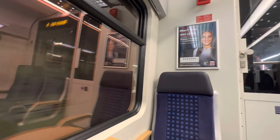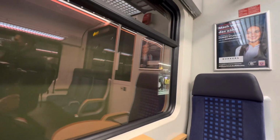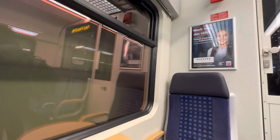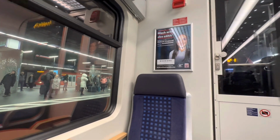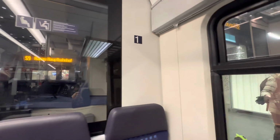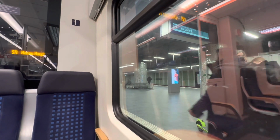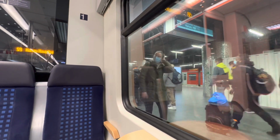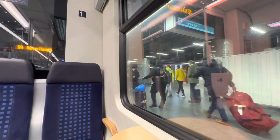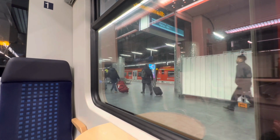Now we're at the main train station. Hauptbahnhof. Now upstairs are all the trains that are taking you farther and farther away. Down here are just the S-Bahns. And then there's one other set of tracks here with the U4 and the U5.